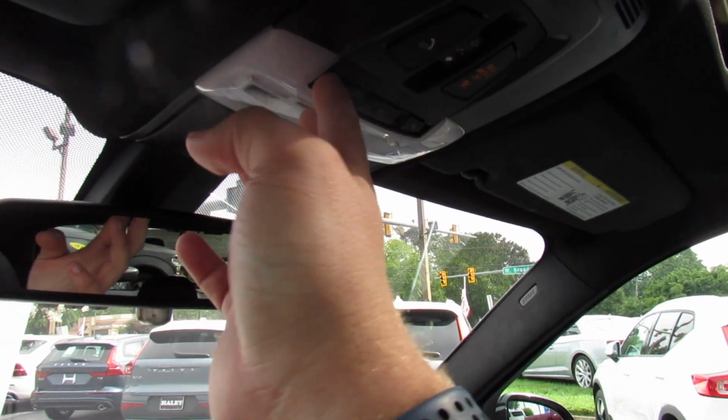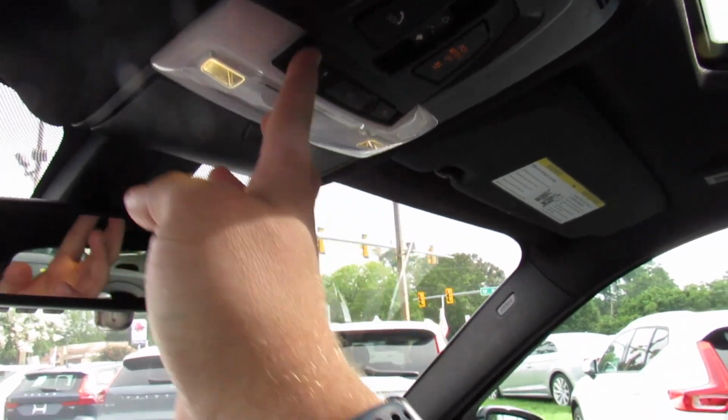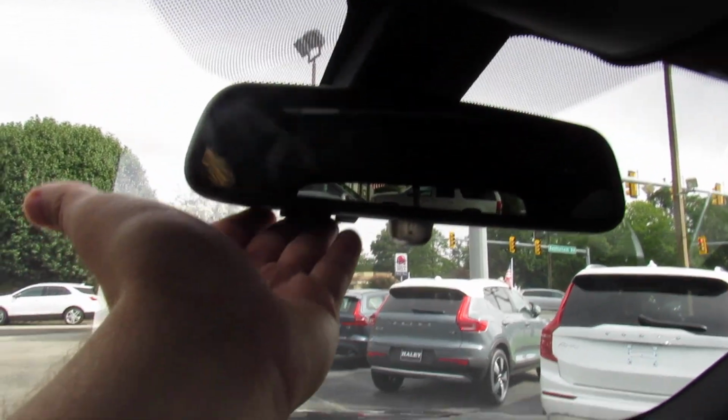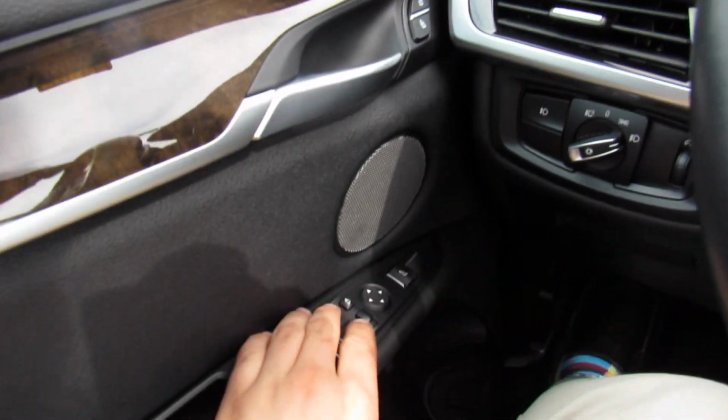All of your interior lighting controls, of course they are LED. And then your SOS and passenger airbag indicator. Auto dimming rearview mirror, garage home link built into that. Then right here, you can see your visor with your illuminated vanity mirror. Step out of this one, unlock all the doors, driver's side window down, and pop the hood right there.